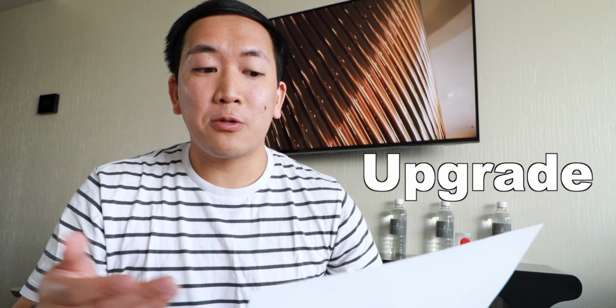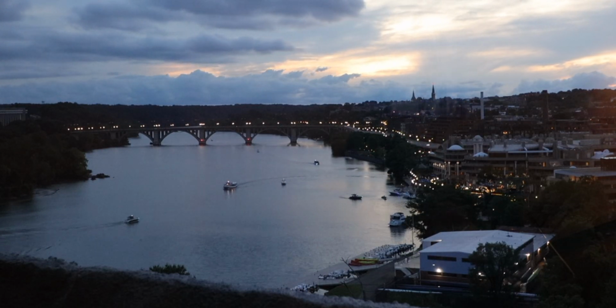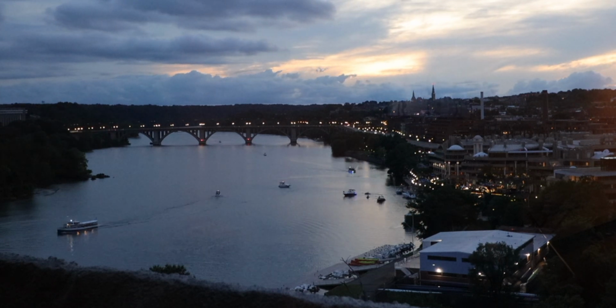And here they are. So here are the benefits of staying at the Watergate Hotel through FHR. You'll get noon check-in if it's available, room upgrade when it's also available. They upgraded us from a regular king room to what they call the King Deluxe. It's a pretty nice room. It's on the highest floor and it has a really nice view of Georgetown and the river.